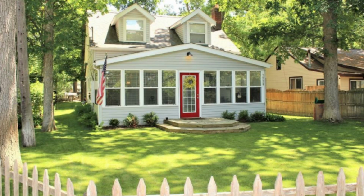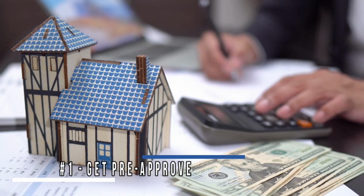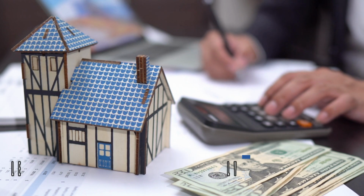We found a house that we absolutely love, so we began to hurry up and get pre-approved since it's very important to know about how much you can afford before you even consider looking at a house. Shout out to Bonnie Miller with Link Financial for helping the process go seamlessly.